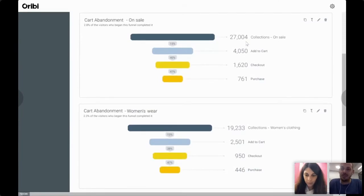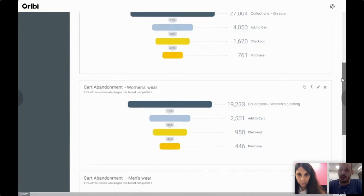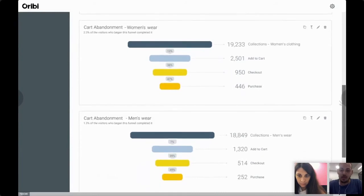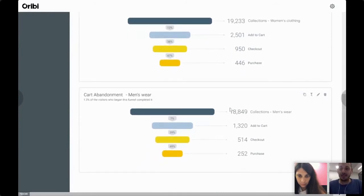So I can see that the conversion rate in on sale is 15%. That's pretty good. In women's clothing, it's 13%, still above average. When I see it here, I can see that the collections on the menswear pages are only converting around 7%, right? That's below average, and that's not good. This is something that I would probably want to understand. So here we saw how to look at it from a 1.1% conversion rate of my total website to really zooming in on where the issue is.